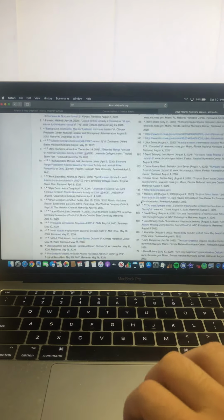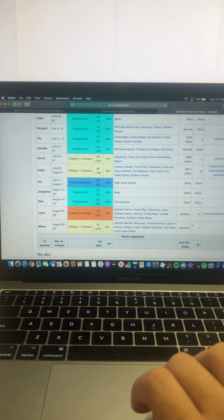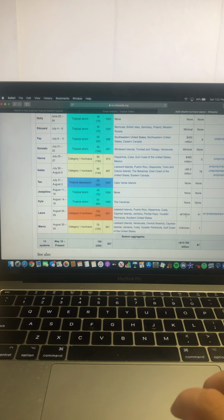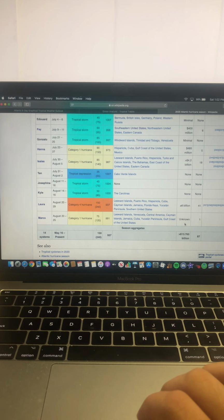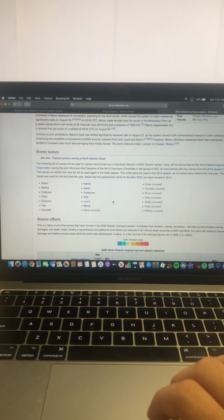Laura has caused officially at or maybe somewhat above $8 billion in total damage. It was a Category 4 at its peak, a strong Category 4, 937 millibars, 150 miles per hour, just short of being a Category 5. But you can see in total so far it's killed 41 people, and total damage, as I said, caused at or somewhat above $8 billion. So it's been the most damaging and deadly storm of the season thus far. But we'll see. They haven't actually yet figured out how much total damage Marco caused, but Marco did kill 1 person. But we'll see how much damage Marco will potentially have totally caused.